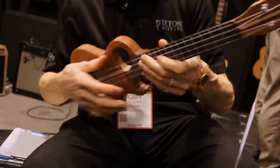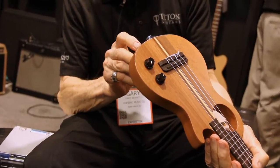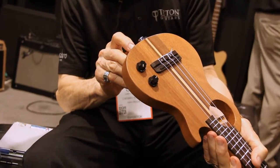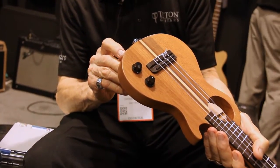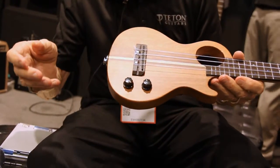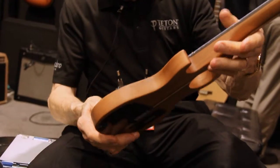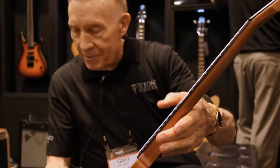They don't sound much without being plugged into the amplification. But they have a headphone jack and an MP3 input jack. So they can plug it into their amplifier and play along with their MP3 player. Yeah. And get some great sounds out of the solid body electric ukulele.